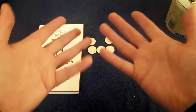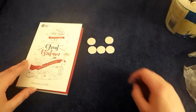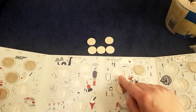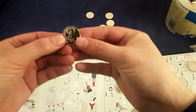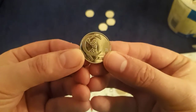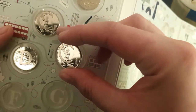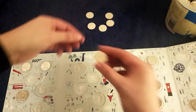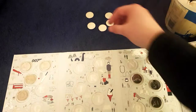Oh, that's me back. Hands are all lovely again. And I had a little look in my 2019 book, and I do need one of the letters. I need the N, so I'll move these out of the way. I also think that the C that I found today is in much better condition than the C that's in the book. As you can see, there's some scratches just there. So I'm going to do a quick swap over of those two. Have the nicer coin in the book, makes sense.